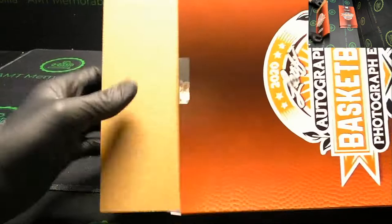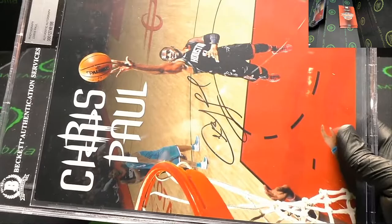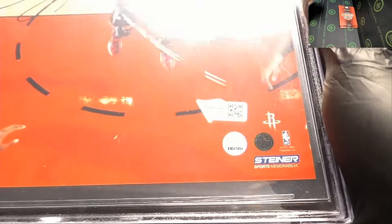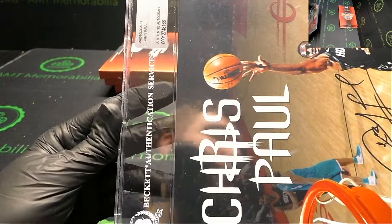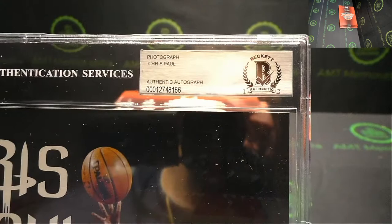It's a full size photo. So the same player, too. Chris Paul going to the Rockets. This is Fanatics Authenticated and Steiner Authenticated. So dual, all triple authentication because it's also Beckett Authenticated. So we've gotten 3 Celtics, 2 Rockets, 2 Lakers. Chris Paul.